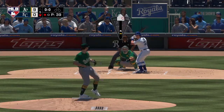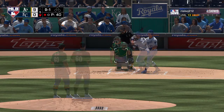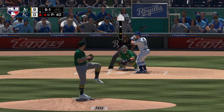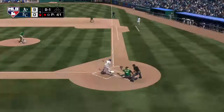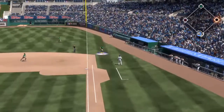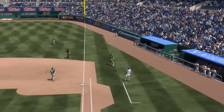First delivery to him on the way. Fouled away. The windup and the 0-1. Popped him up. Olsen moving to his left, and he brings it in for the second out of the inning.